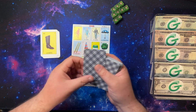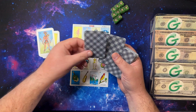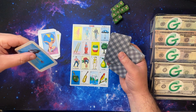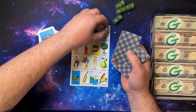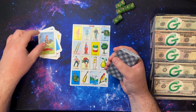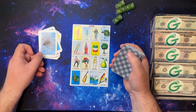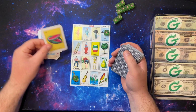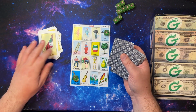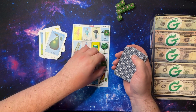Now we have La Bota, but not on our card. El Apache, I don't see that one. El Mundo, nope. El Paraguas, and yes, we do have that. El Gallo, I think, and we don't have that on the card. La Araña, I don't see that one. La Sandía, I don't see that. No. La Bandera, no. La Pera, yep, we've got that. That's right over here.